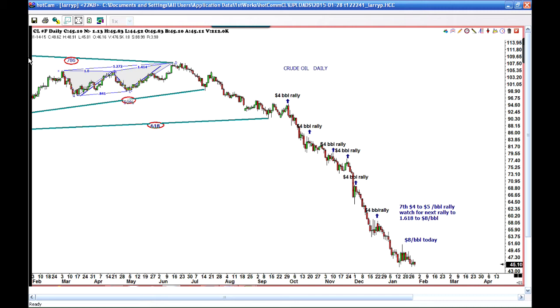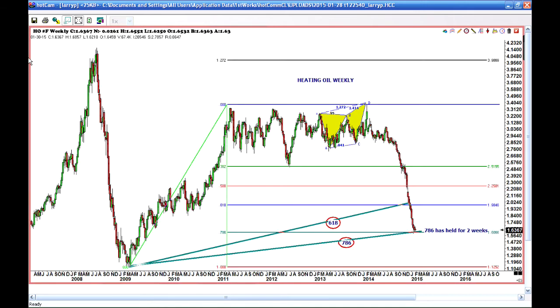But we're starting to see certain signs of it. Now, there's one other thing that we look at, and that is that the heating oil has held the 786 retracement at the 160 level now for several weeks. That's another potential positive sign. And gasoline has also started to have a pretty good rally.